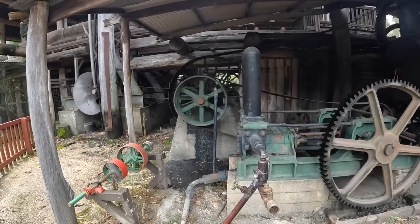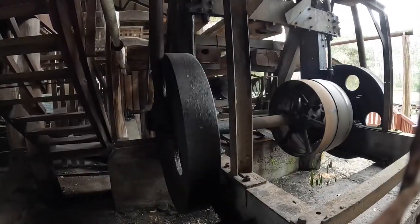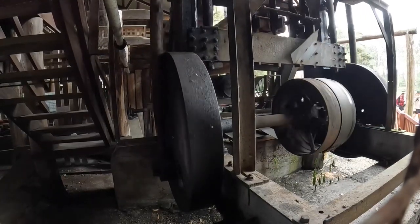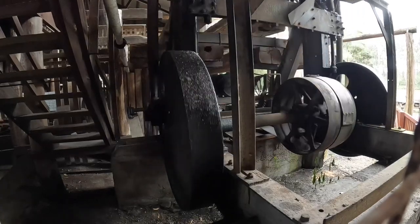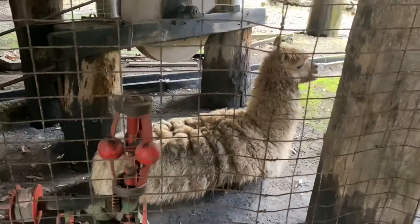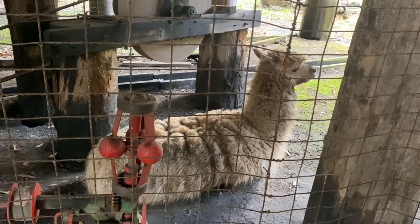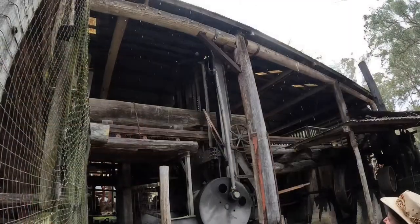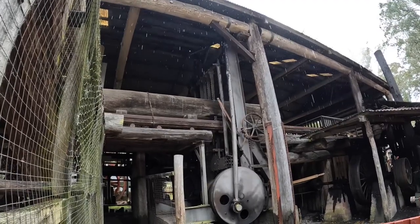Yeah. Walk up here, see if we can go in there. And that's a real thing, turning around, going up and down. And they don't have horsepower here, they have llama power. I think it's a llama and not an alpaca, it's a bit woolly. Oh, cutting through the timber. Yeah, it's just all blades. How long does it take to cut through there?